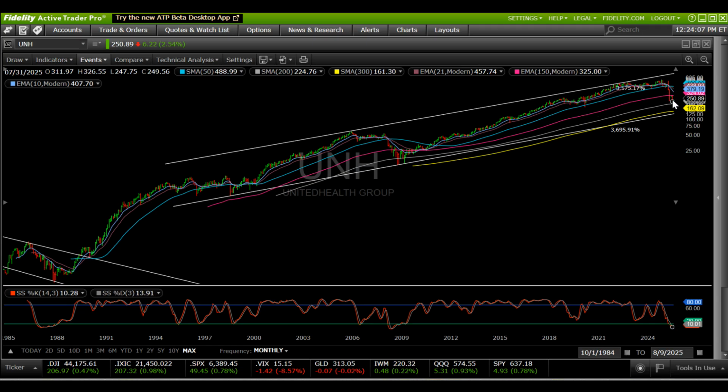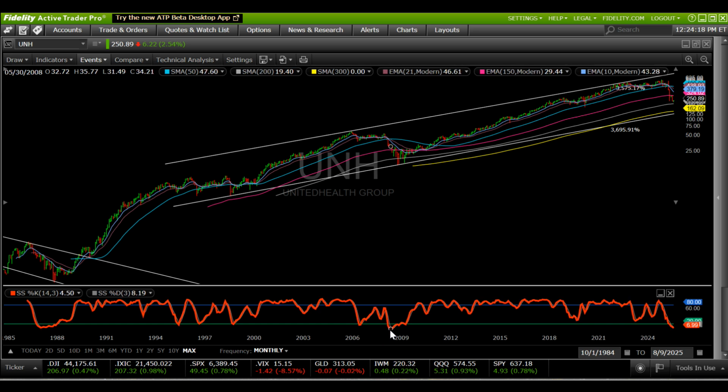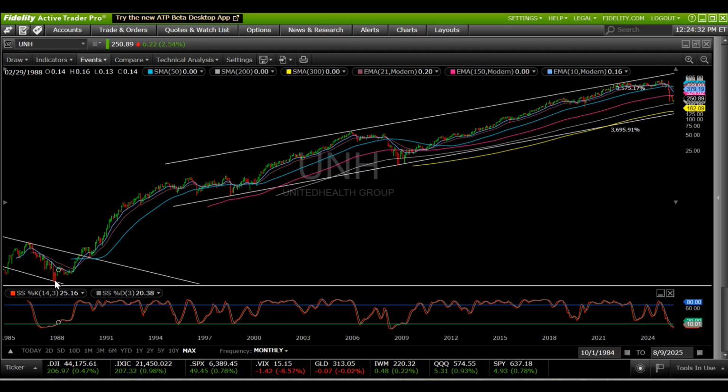So when you start getting down here and you look at the stochastic, look at how low that is. That's like 6.99. I mean, that is so oversold right now in the monthly chart. And then you look at the last time it did that, it was the financial crisis. So we all know the financial crisis at the bottom, that was a time to be buying. And we had a couple other hits here. But below the 20 on this low stochastic, the last time before the financial crisis was like this period right here, right?